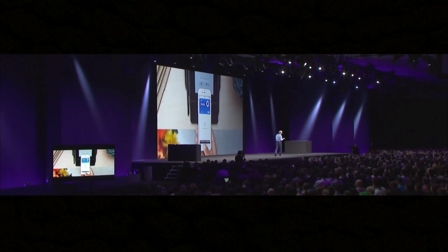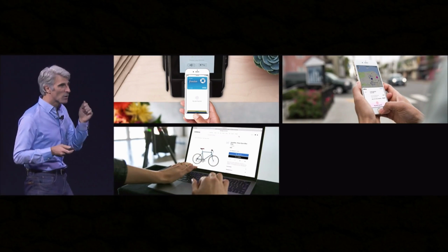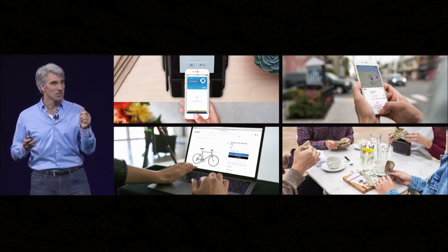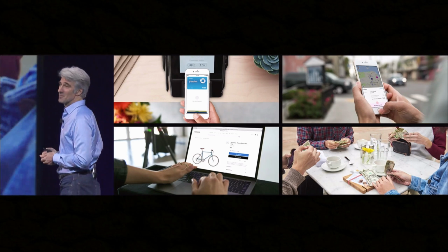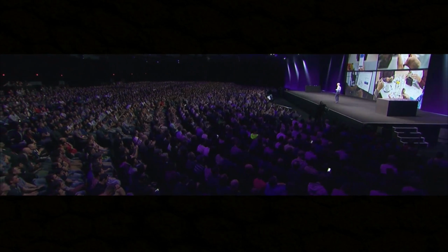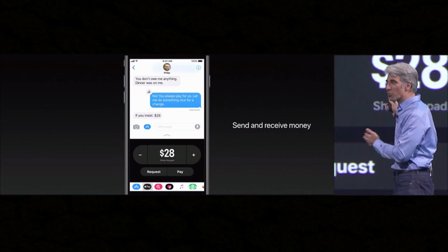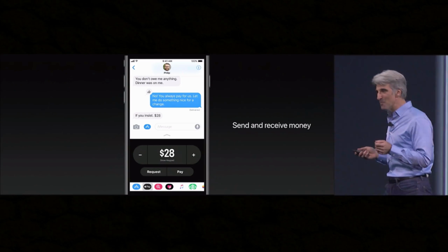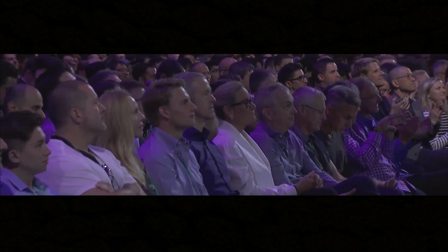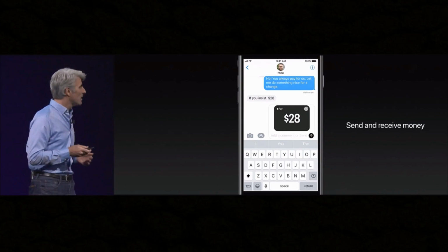But in addition to paying at retail, we use Apple Pay in apps. We use it on the web. And there was one final frontier we wanted to conquer, and that's Apple Pay for person-to-person payments. Now, it's super simple because it's integrated right into Messages as an iMessage app. So you can send and receive money right in your transcript.